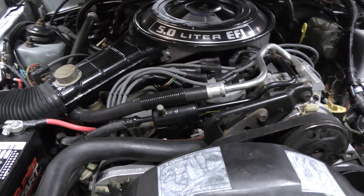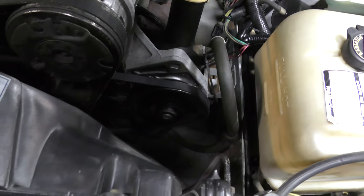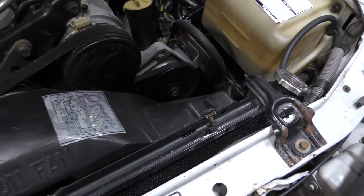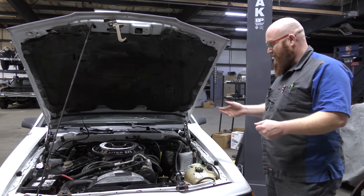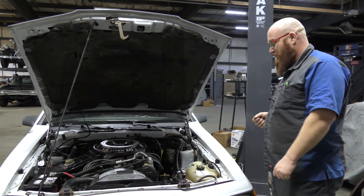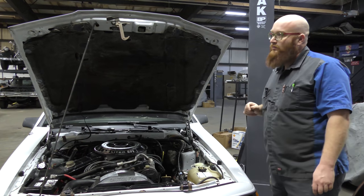There's not much you can do about that. But it runs very well, drives very well. Came in for a power steering noise, ended up just being the belt. We put a new belt on and the squeaking noise is completely gone. We've checked everything over. It runs perfect. The AC works, the heater works. Really, it doesn't need anything as far as the engine's concerned. Let's go ahead and take a walk around the car and check it out.